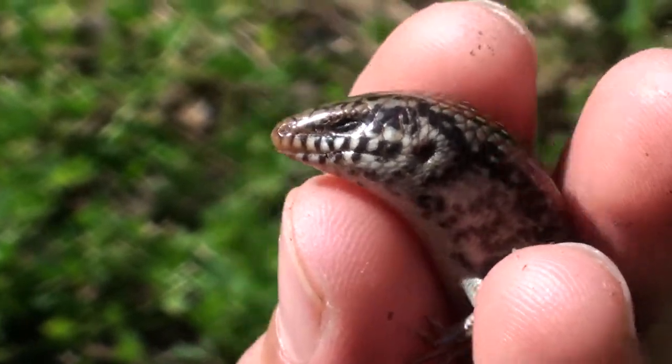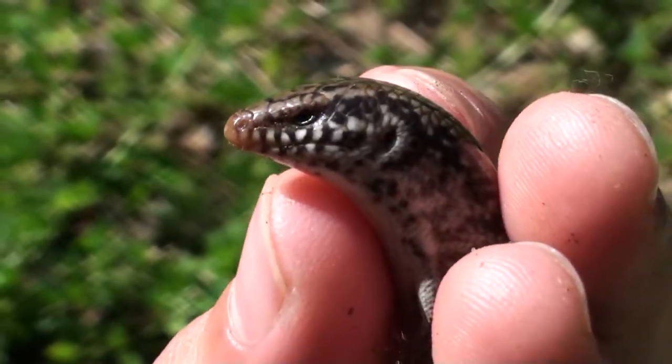I must say, for such a small animal, it's very hard to keep still. Dang, I gotta tell you guys, it is really hot out here. Whew, the Israeli sun is really beating down.